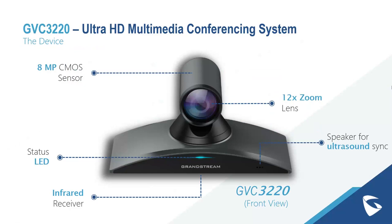Just taking a quick look at the device itself. There's our CMOS sensor on the front end. Status LED, which will indicate whether or not the device is on and if it's experiencing any errors. Infrared receiver is on the bottom. Speaker for ultrasound sync on the front as well. Of course, a 12x lens.